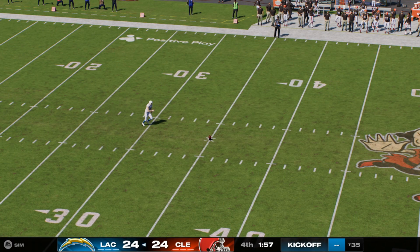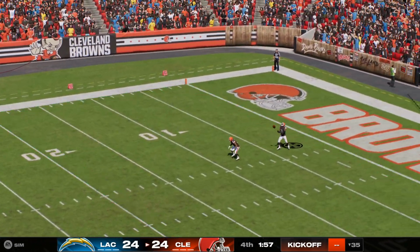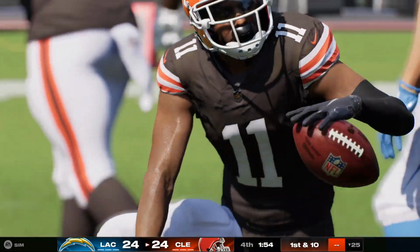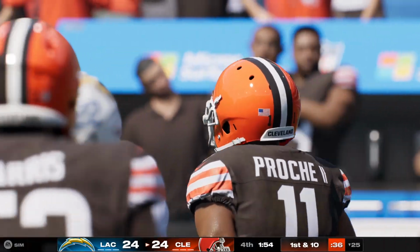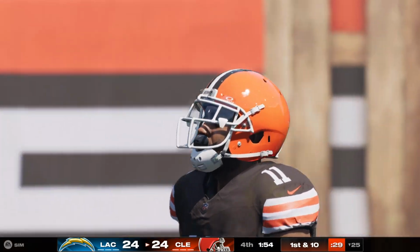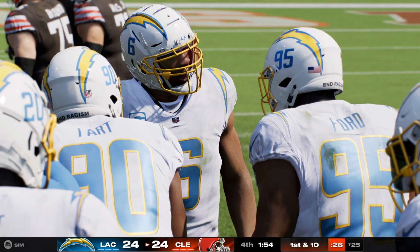Tie game. Still time to break that tie, though, as you see. Maybe run a 2-minute offense. And the kick's in the air. And he's brought down right at the 25-yard line. The Browns offense headed back to take over once more. This game level following the made field goal. So they need to put something together here. It begins with 1st and 10.